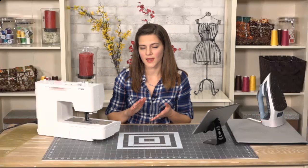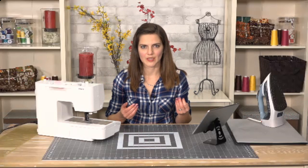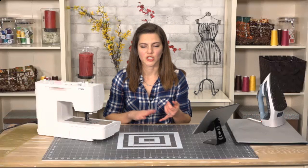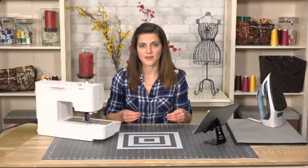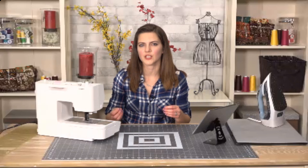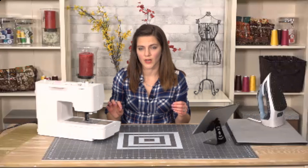Try using a really lightweight thread. So acetate and lining fabrics are typically very lightweight, so it's a good idea to use a very lightweight thread. Some threads will say lightweight on them. Rayon threads are actually a little bit finer, and they have a nice finish, so they can a lot of times go more smoothly into your seams. You can try those.